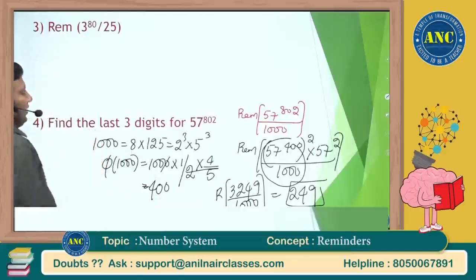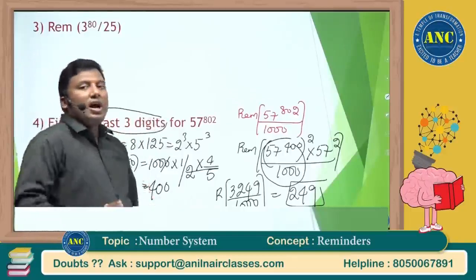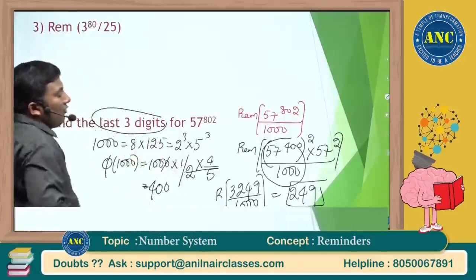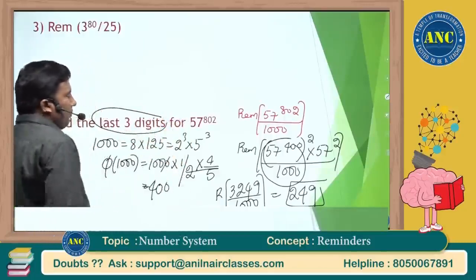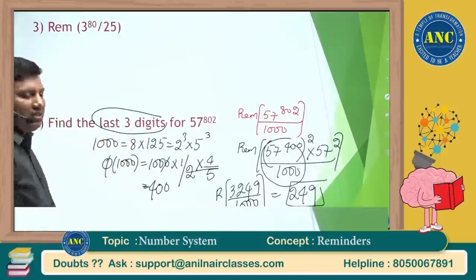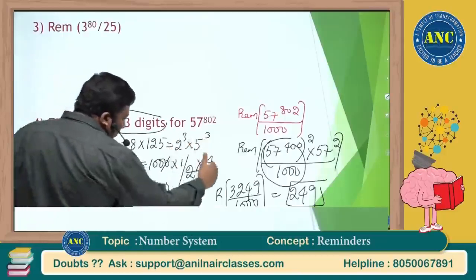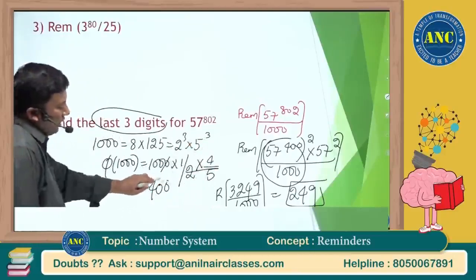Again, I am repeating it. Last 3 digits we want. If it were last 2 digits, I would have divided it by 100. Because it is last 3 digits, I divided it by 1000. 1000 is a composite number. 1000 is 8 into 125. Phi of n is n into 1 minus 1 by p1, 1 minus 1 by p2. So these are nothing but 400.